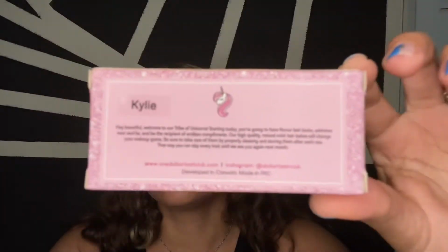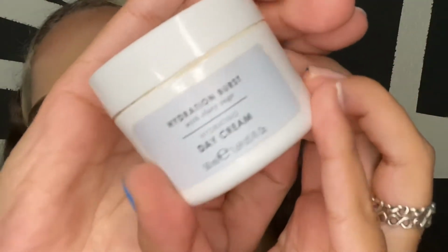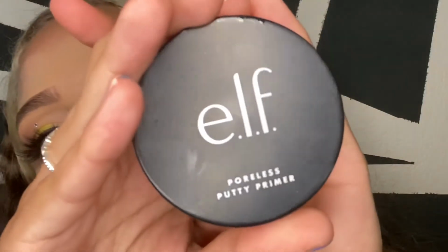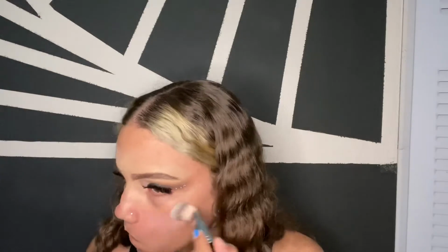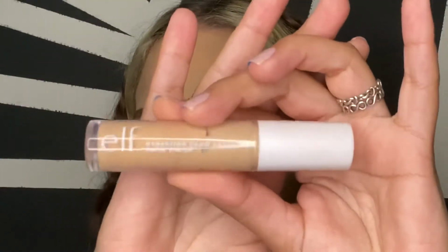Now I'm taking my lashes from Dollar Lash Club in the style Kylie. To start with the skin, I'm starting with some moisturizer, and after that I'm using my favorite primer from e.l.f. And now I'm starting with the foundation. I'm using the Bare Minerals Bare Pro foundation. For concealer, I'm using the hydrating concealer from e.l.f. My favorite ever. Super awesome.